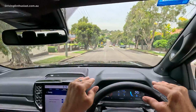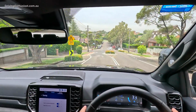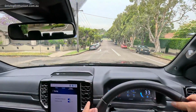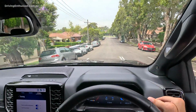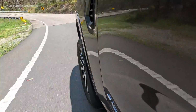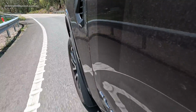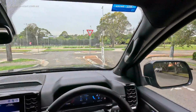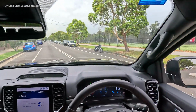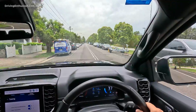I like the way the front end stays very flat. With a lot of SUVs and pickups, especially the heavy duty ones, you'll turn into a left hand bend and the front corner will really lean down, whereas in the Ranger I find it stays very flat and horizontal and you just turn in and it just goes. The steering is reasonably engaging. It's not a sports car, so you're not going to have that sort of enjoyment there, but for a ute, again, I think it's one of the best handling out there.